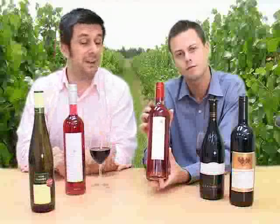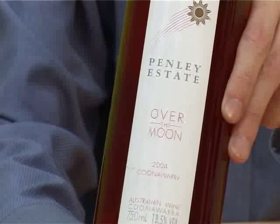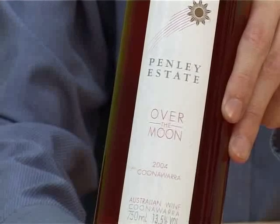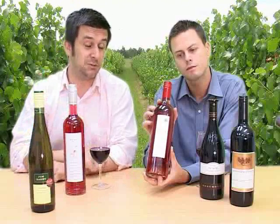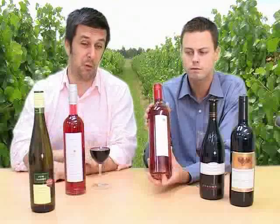Now, this one, very nice version of the rosé. Strawberry flavours still, but a very dry finish. So it's not that super sweet rosé that turned a lot of people off. The perfect wine for a very warm summer's day. If you're having a barbecue and the mercury's over 35, hook into this one. A dead set, brilliant one.